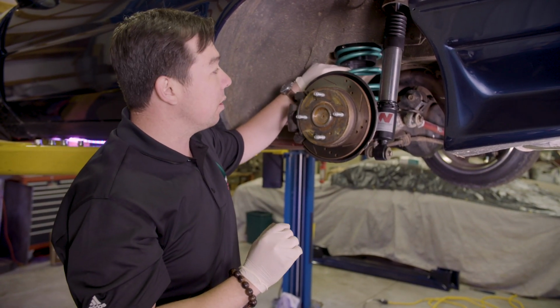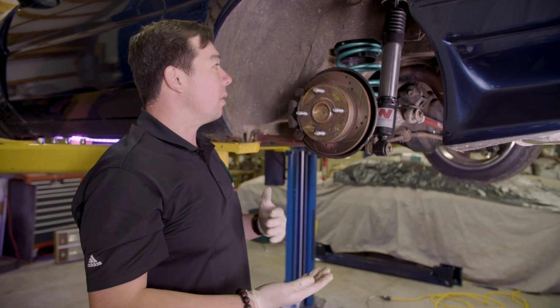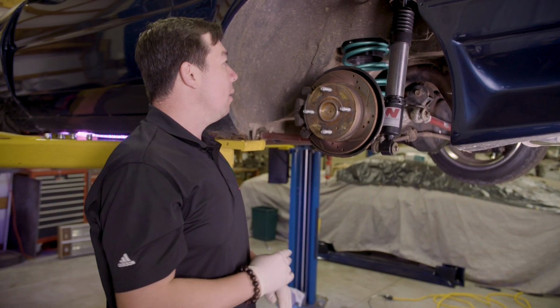And the reason we do this is you're trying to keep that spring captured so you're not making noises as you're going around. And also you don't want to risk the spring popping out when you're driving. But if you set it up that way, you're going to get the most out of the rear suspension setup.